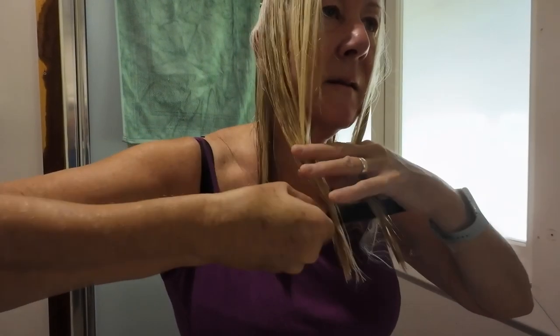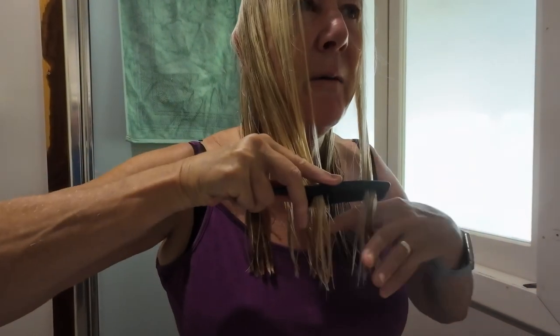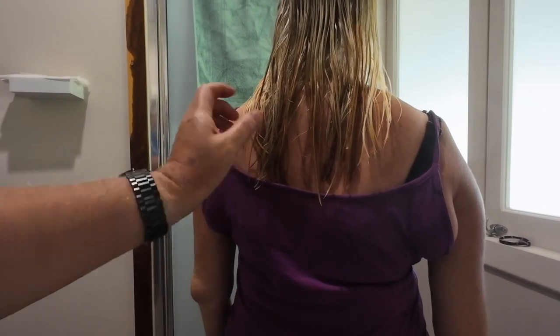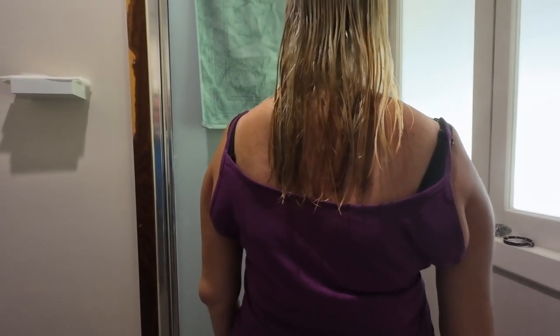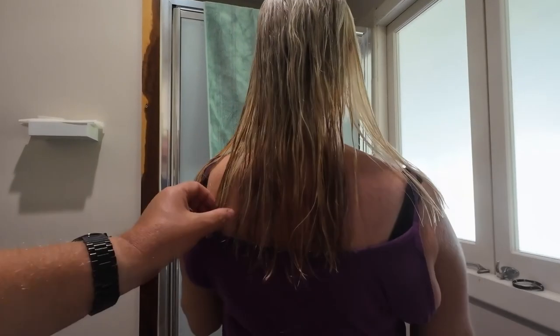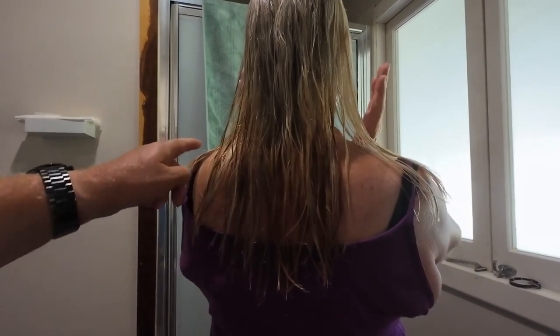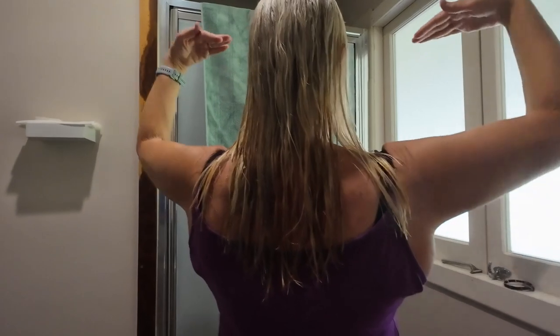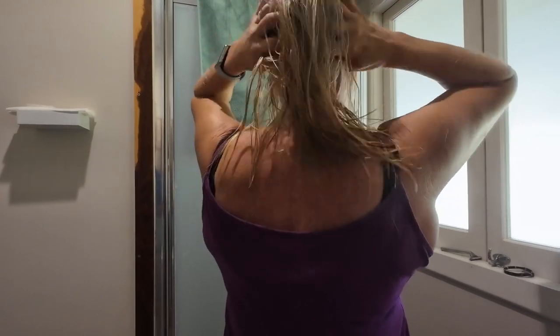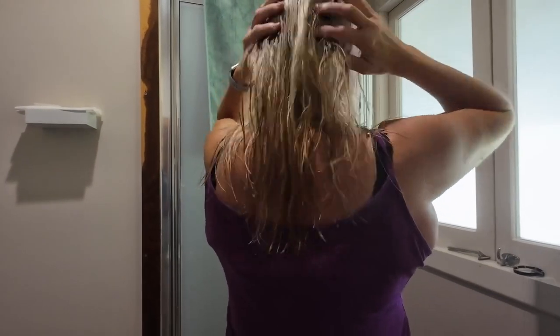Making a mess? No, you definitely made it shorter. I know. Well, save you doing it again for 6 months. Yeah, that's definitely cut. There's some bits that are a bit longer than other bits. Yeah, so obviously these ones are shorter than those ones. Yes, that's what I wanted. So it kind of goes in a V a bit. It's not straight across the back. Don't want straight across. It'll grow, and then it'll grow unevenly.